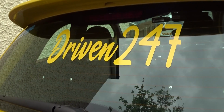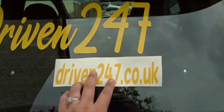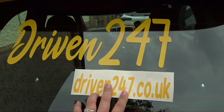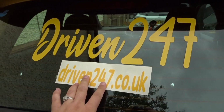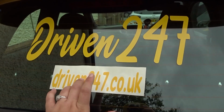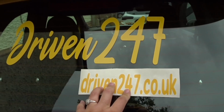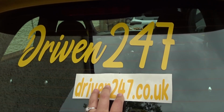So obviously in the modified car world, people have them sort of all centralised, so part of me was thinking I'd have it to an angle like that. I don't know. Or do I just keep it centralised and have it in the middle? Let me know in the comments below. Website sticker in the middle, or I quite like it to the side.